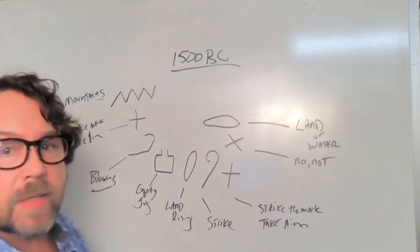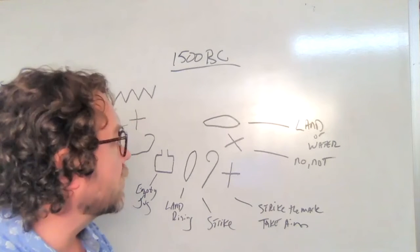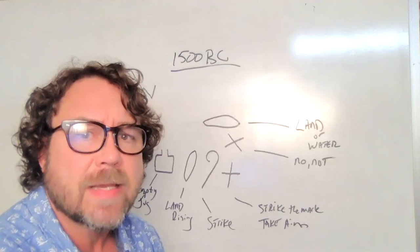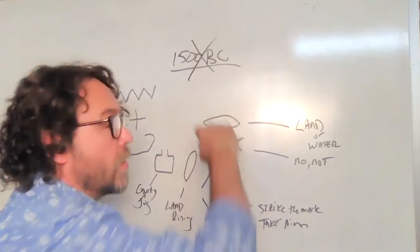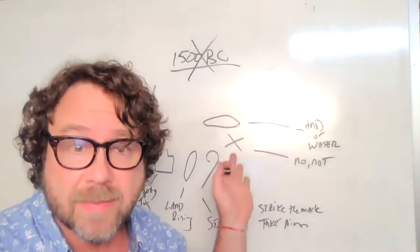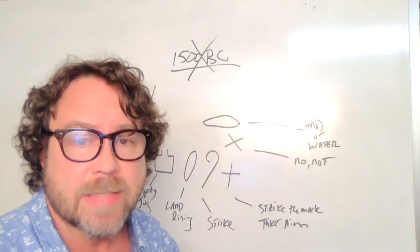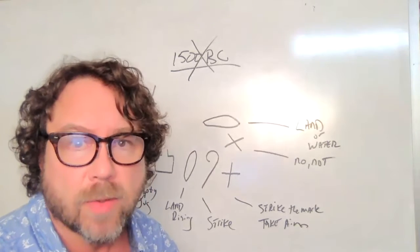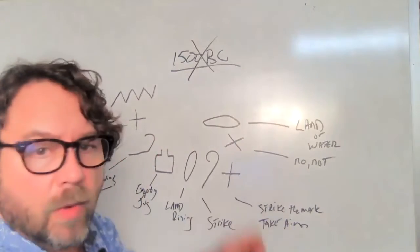Okay, so let's look at what we got. Let's look at all these things. And like I say, I think this is a lot older than 1500 BC. I don't know how they date that or anything. I don't know where this stone is or anything. I just happen to see this, and I'm pretty sure nobody's tried to do a translation on it. So let's look at everything that we got.